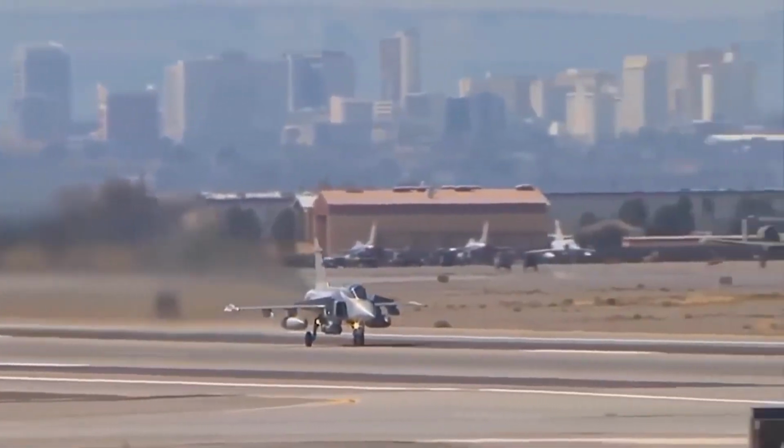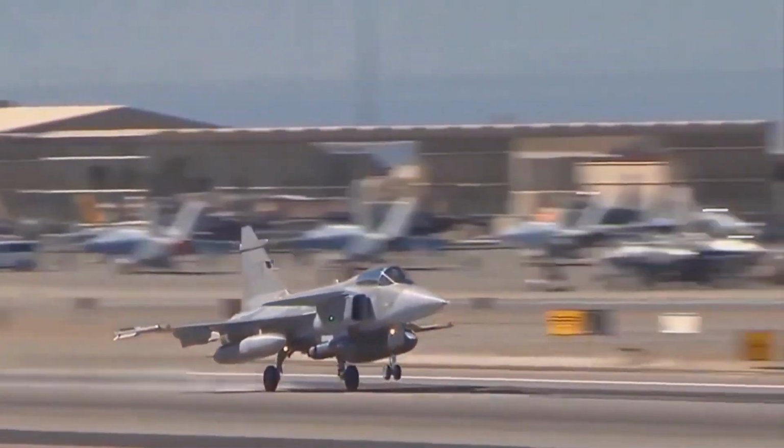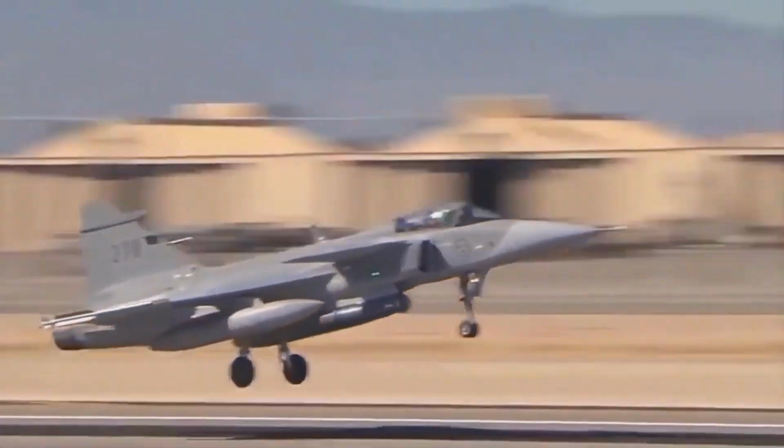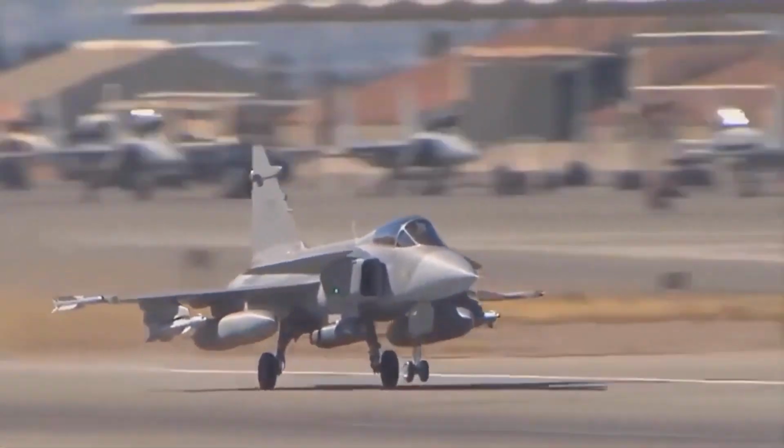The single-seat A version, the two-seat B version for training, the first NATO-compatible C version, and the D version, which is a twin-seat version of the C model. In addition to these, there are also export versions.